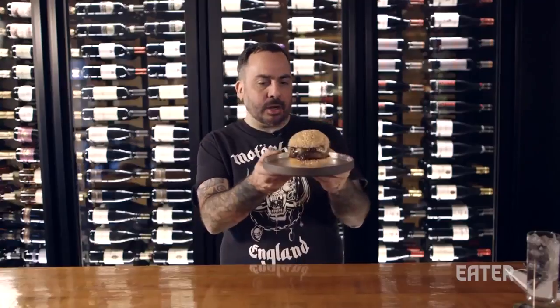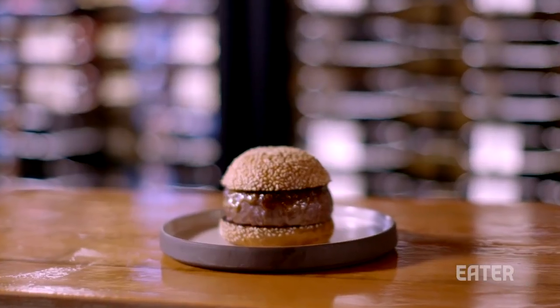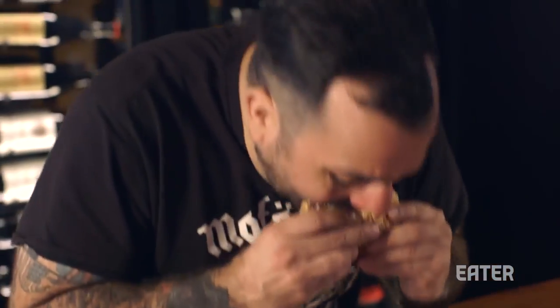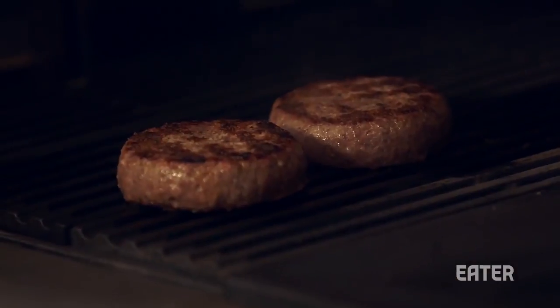I love the primal aspect of this hamburger. It's really just cheese, onions, beef, and bun. What else do you need? Here I go. Oh my God. Okay. Wow. You get that beefy, steak-like flavor, you get the smokiness. The onions have this sort of thyme flavor. The cheese adds this creamy, viscous blend to everything. But the meat itself is really hearty. It tastes like short ribs or like a steak.